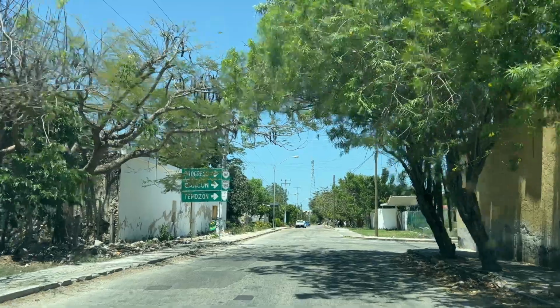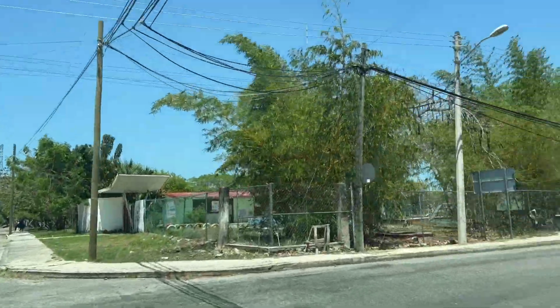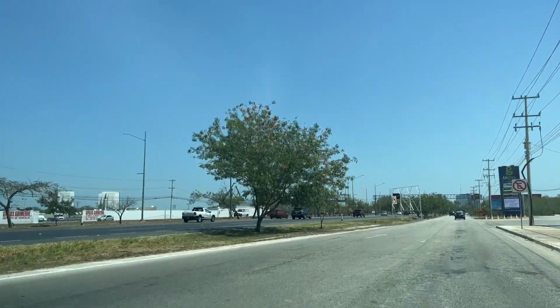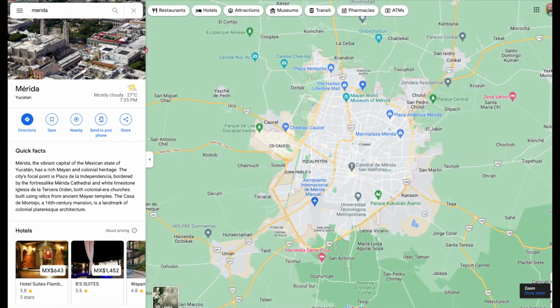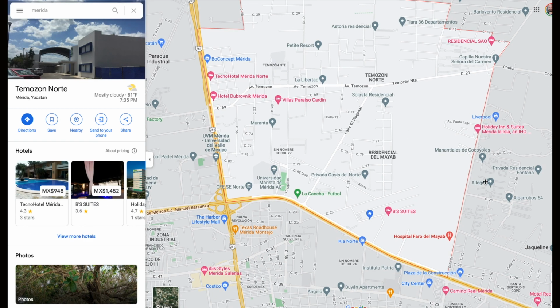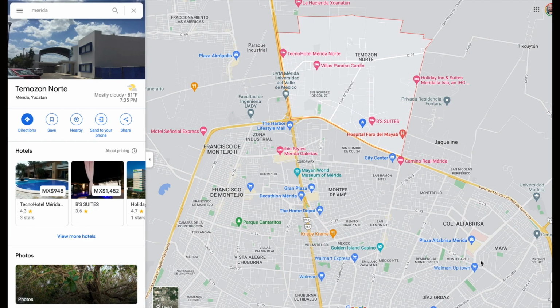Now we want to take you guys to some newer high rises in the Montes that are near a popular shopping area called City Center. So this is the Periférico, it's a highway that rings the whole city, and Temozón Norte, which is where we live, is just on the outskirts. The Montes is just on the inside.